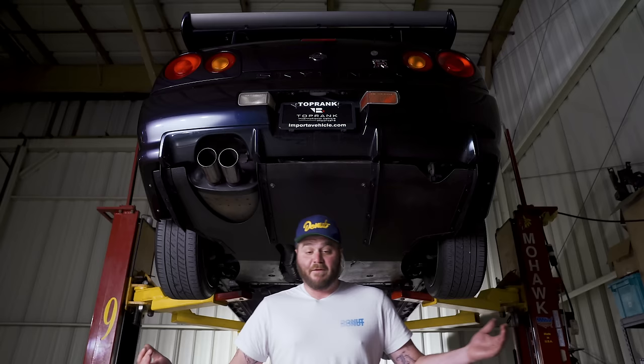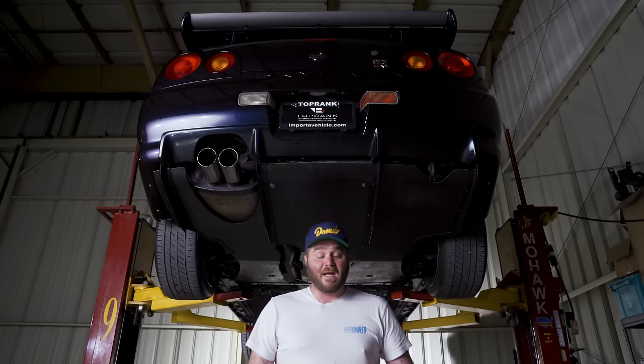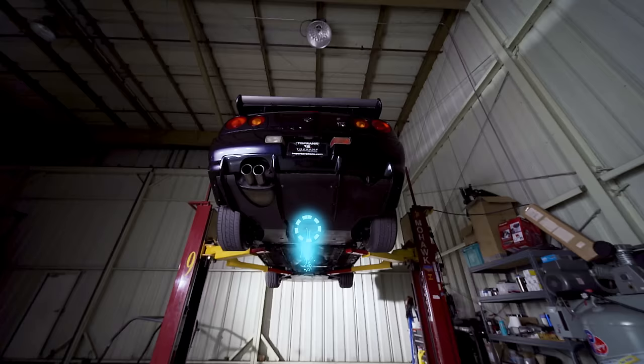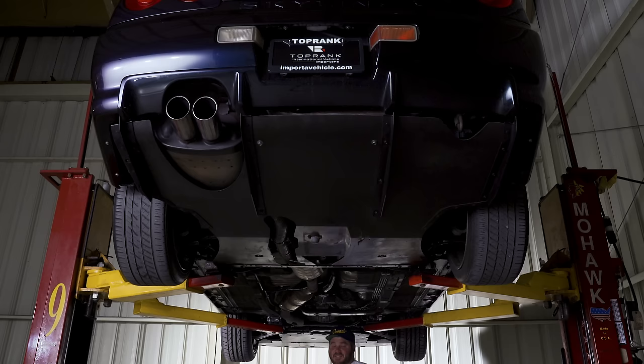So if it's open, it's really easy to turn. If it's locked, then you get skids. The more power being sent to the rear, the more locked up it is. This makes the V-spec extremely capable on sketchy mountain roads like Mount Akina, which are often covered in water and dirt. This thing was made 20 years ago, dude.